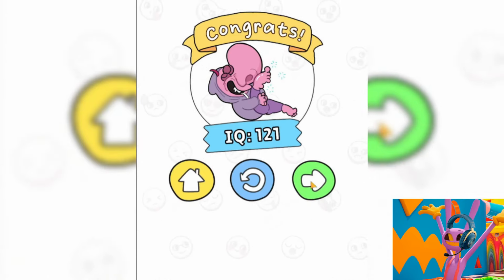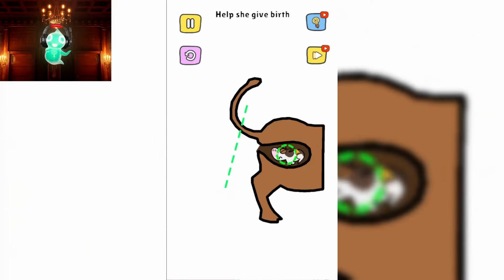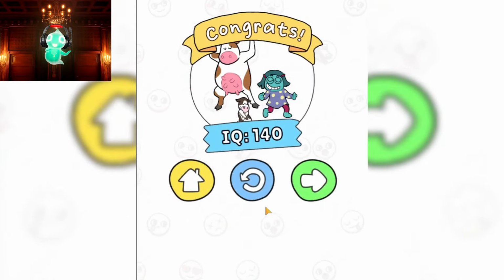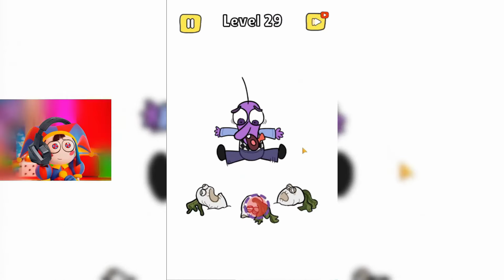And now we need to help this cow give birth to a calf. Wait, seriously? Help give birth to a calf? Oh my god, that's not gross, but that's very cruel. And we accidentally hit him on the edge of the screen, and I felt extremely sorry for him. But now we finally finished this level, and now we move on to the next one.